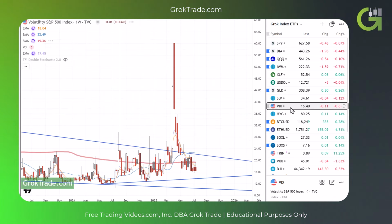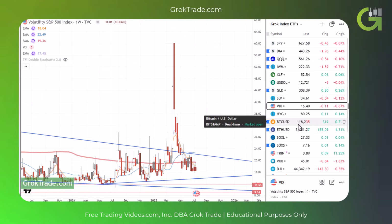VIX. VIX is just hanging in there for the week. It popped up there for a while, but it's come back down. If the VIX gets up over 20, guys, then you need to be looking to sell into that. We hit 120 on Bitcoin, not too bad. And we're over 3,700 on Ethereum.